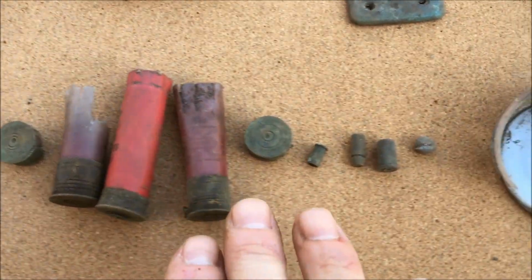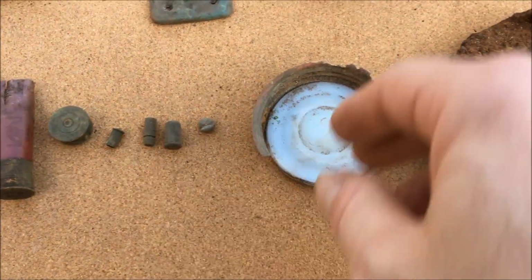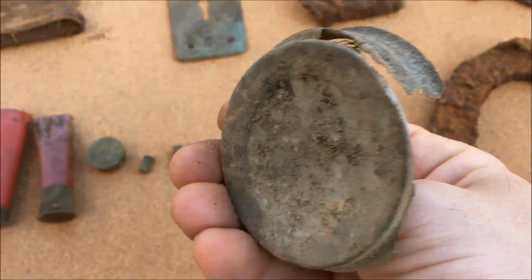A bunch of shotgun shells and .22s and lead shot. I had more of it too. I just threw a pile of them up. I found a bunch of mason jars today. I think I found six of them. This is the only one that the porcelain wasn't broken out of.